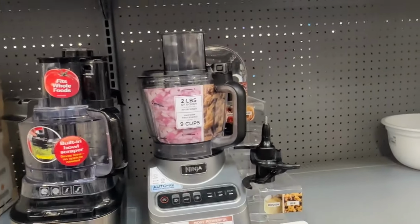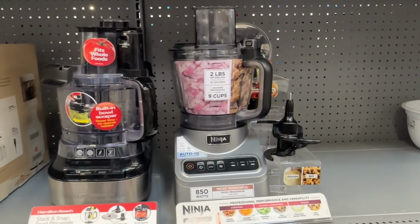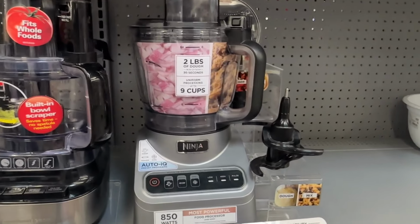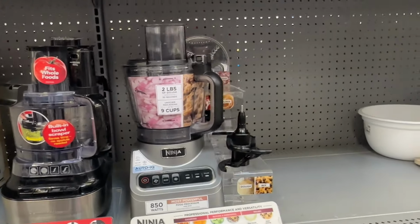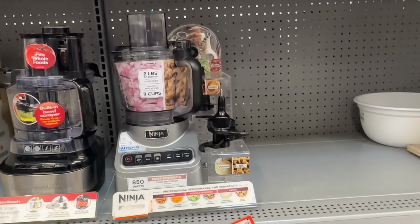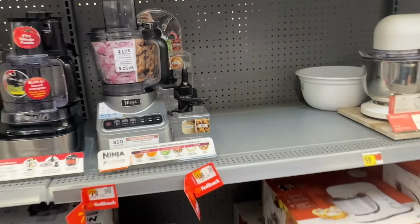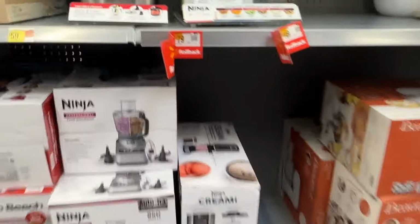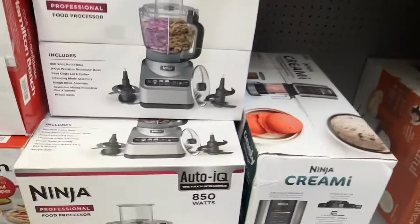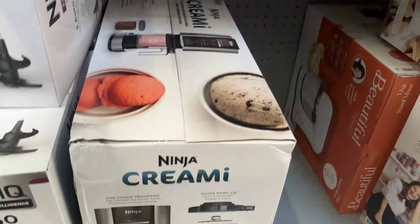And then we have some items on rollback. So like the Ninja food processor is $79, and then the Ninja ice cream maker is $149. So here they are down here, and then I can give you some barcodes. So here's the one for the ice cream maker.